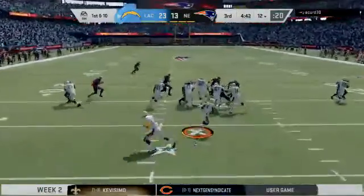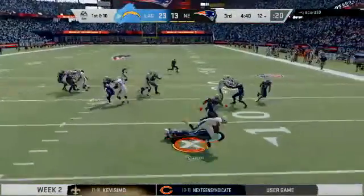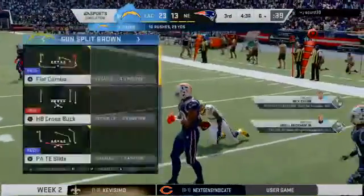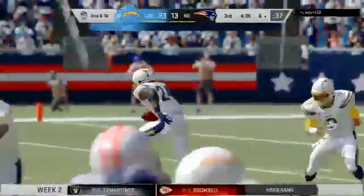They begin this drive with Chubb. Powerful running. And he will lose yardage here back to his own 6. That really sets him back. A loss of 6.